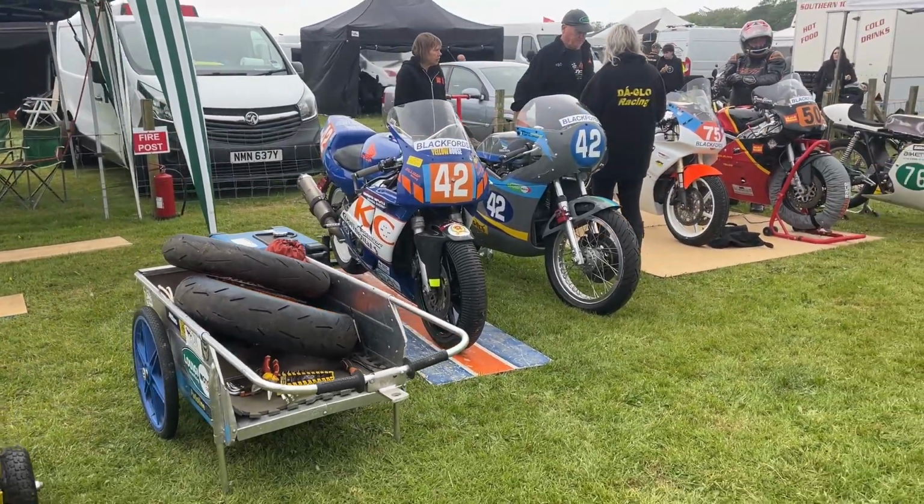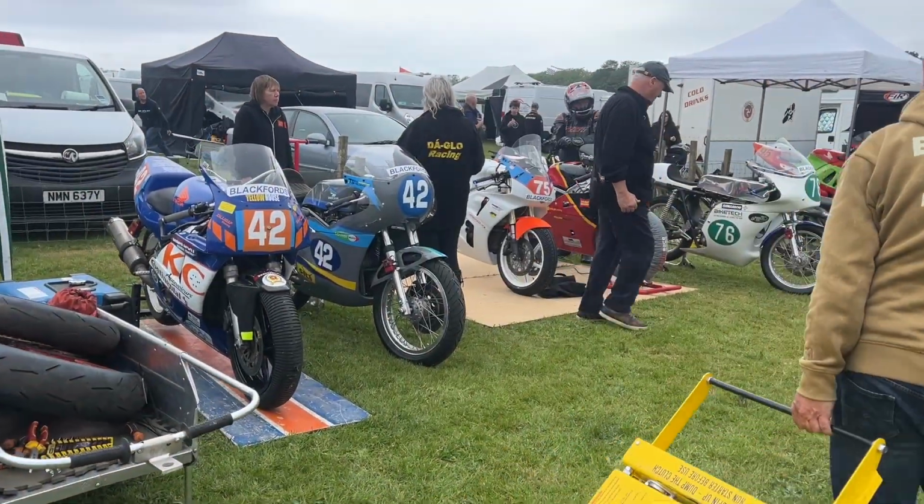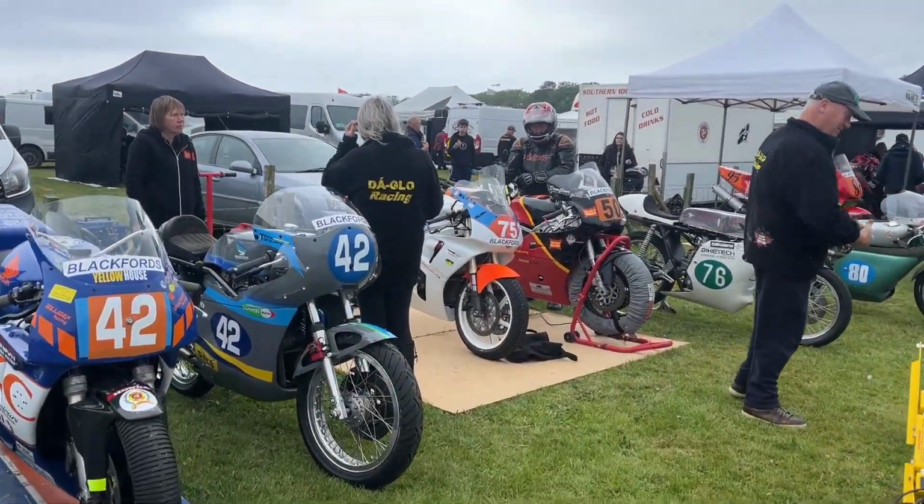So it's now Dave's turn to go out in practice. He's in the Junior Super Sport race on his TZ250.